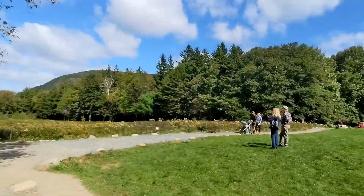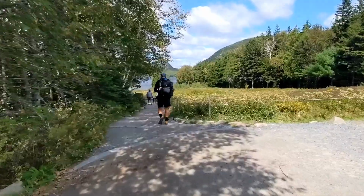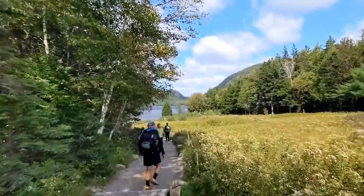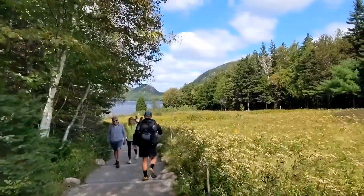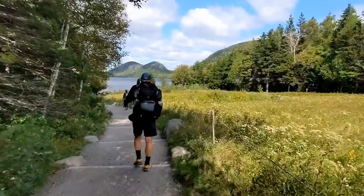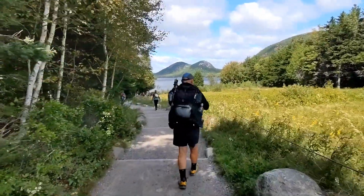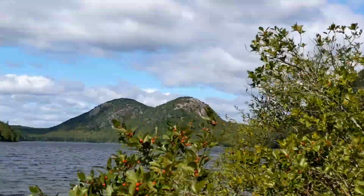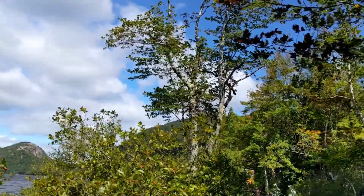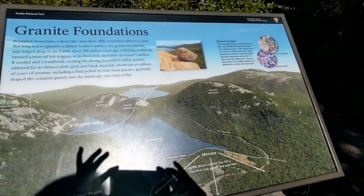That's Jordan Pond House. And now we're gonna walk along Jordan Pond and then catch up with the bubbles and do the bubbles and hopefully have time to go back and change into long pants before we go up Cadillac, because it's kind of chilly today. So those are the bubbles, happily named, and then that is Pematech and Cadillac. Handy map. I'm not that smart.